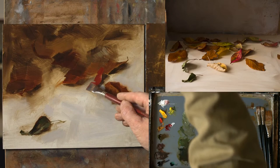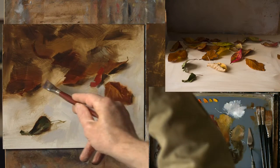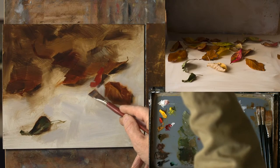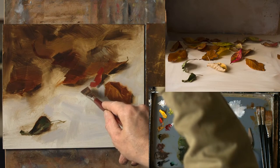And just see, because I've drawn it out so poorly, there should be loads more space between these leaves here. So I'm just going to have to stick things in wherever I can fit them in, really. I should have been a lot more careful on the drawing out.